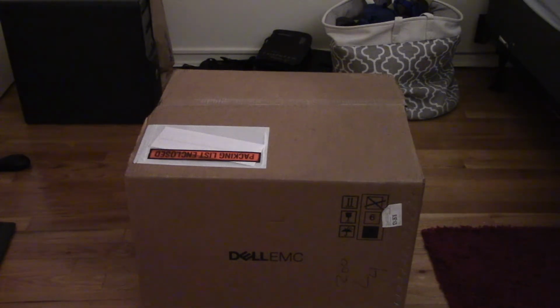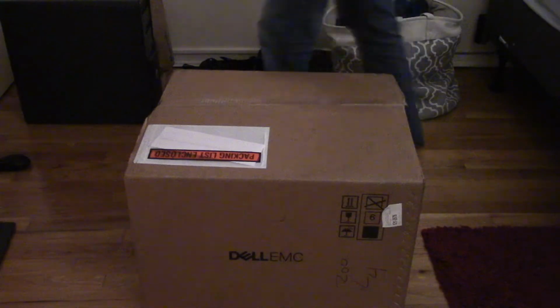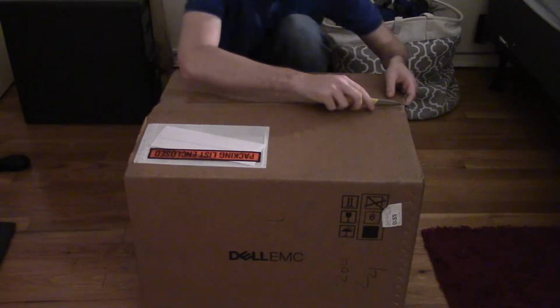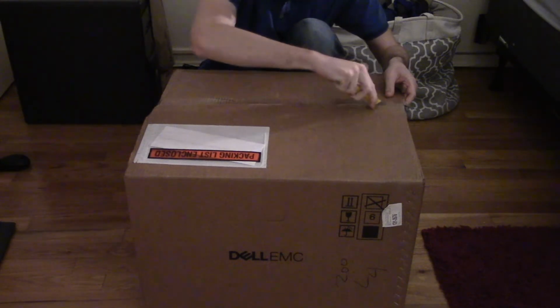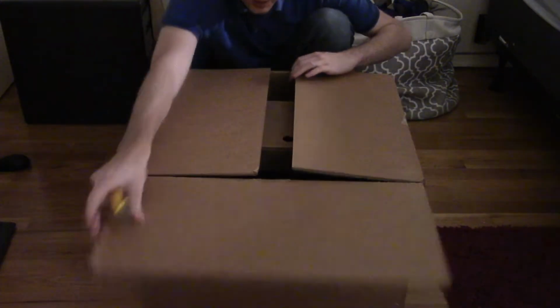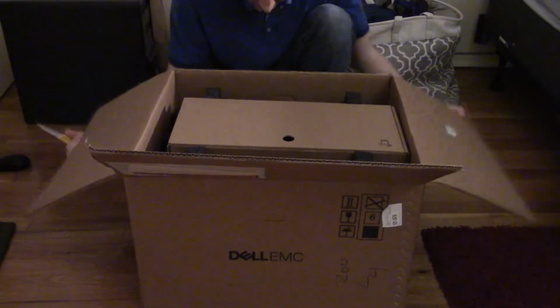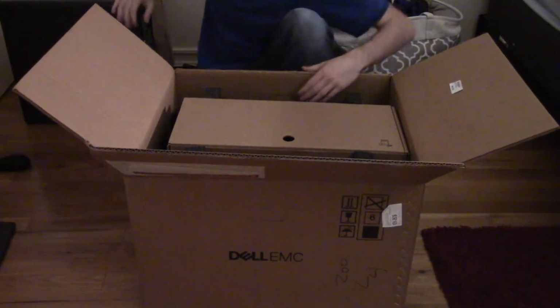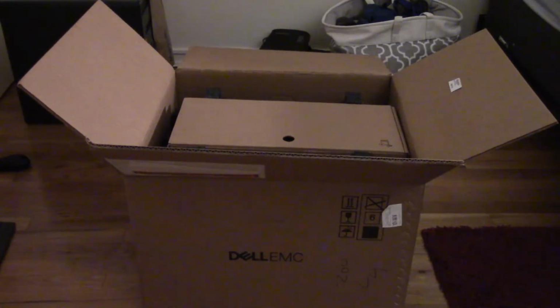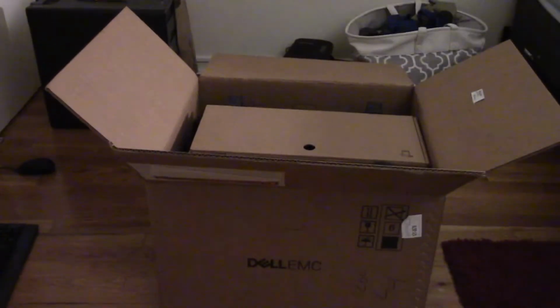So, yeah, I ordered this server back at the end of last month. It's now the beginning of June, so Dell got this to me very quickly. They were saying it could be till August when this came in, but nope, it came today, so here we go. Oh man, look at that. Haven't bought a server from Dell in a real long time. So we'll go ahead and just make sure the camera's in focus.